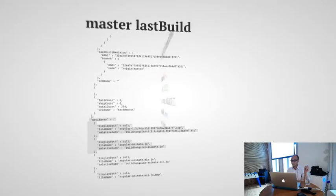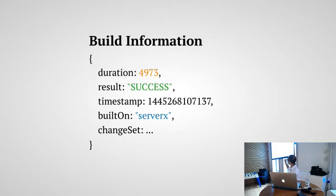Then the build. The most important information is the duration in seconds, the status, when it was executed, and which node it ran on. And there's one called the change set, which shows what files have changed in the commit. I have not started analyzing that yet. This can be correlated with the test result, to see what change causes what response.